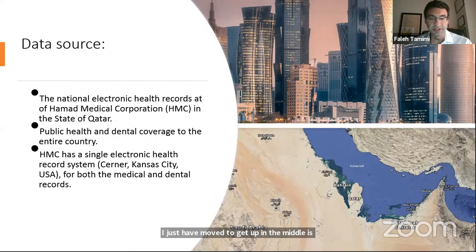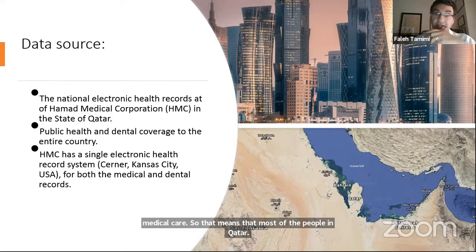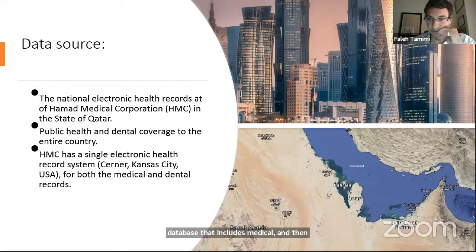Qatar is a very unique country because it has a unified national electronic healthcare record. Basically, the entire records of the country are digitalized, of all medical conditions, and that includes dental records. So that's quite unique. You have a huge database on all the medical and dental records in the country in one single place. On top of that, the healthcare system in Qatar is a public healthcare system that covers both dental and medical care. That means most of the people in Qatar get dental care from the government, and also get medical care from the government. So we have a very comprehensive database that includes medical and dental care of the whole population of the country.